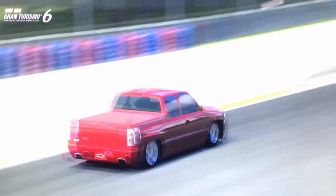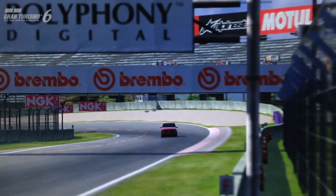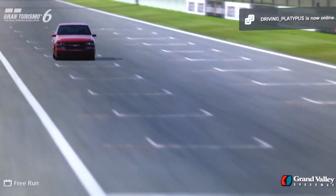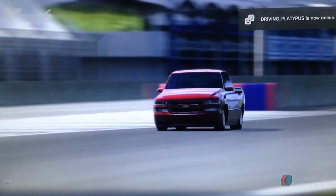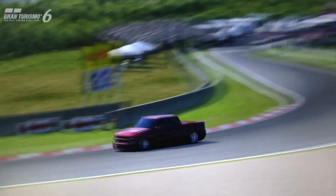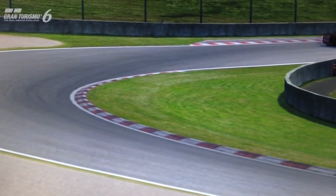Hi again guys, and welcome to episode 3 of Heavy Hitters, the review series for the SUVs and trucks of Gran Turismo 6. Now in this episode we're featuring the most powerful SUV slash truck in the game, the Chevy Silverado SST Concept.